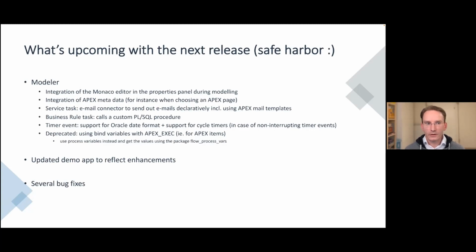The third point would be a service task, to extend that. Right now, you can call an Apex mail procedure if you like, but you have to do it yourself programmatically. And we really would like to deliver this in a way that is fully declarative. Meaning that you can then also leverage the Apex mail templates if you like, and you don't need to code anything anymore. The business rule task is something that we didn't support before. It didn't do anything. You could model it, but we didn't take any action on it. With the next version, you can actually specify a PL/SQL procedure, so you could actually do something with it.